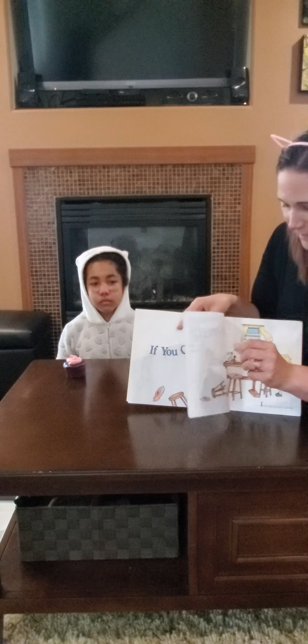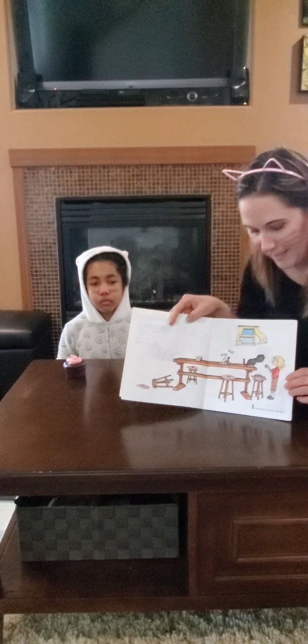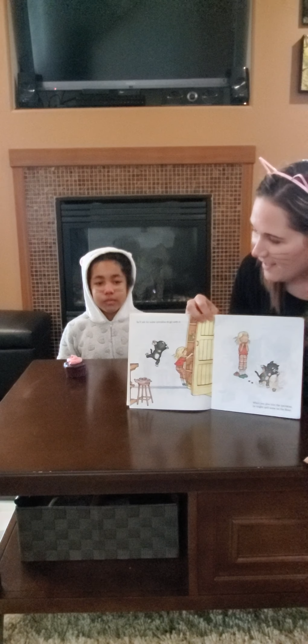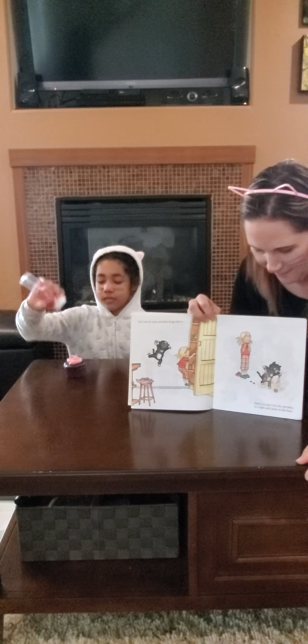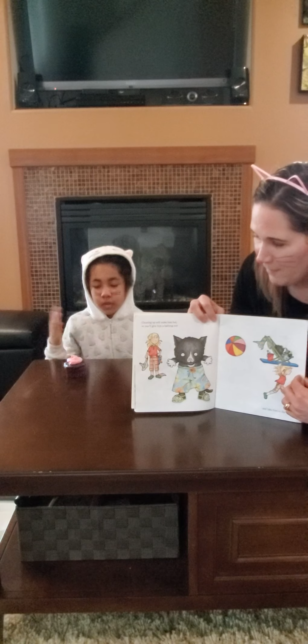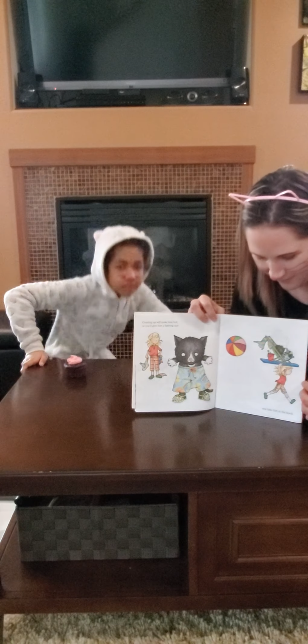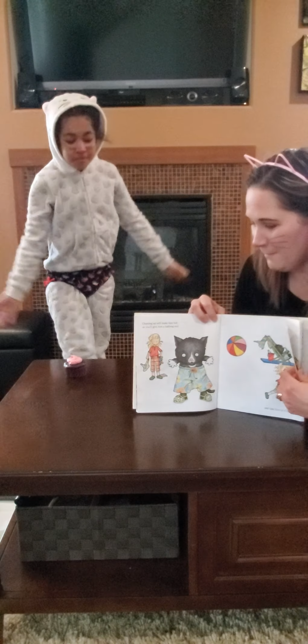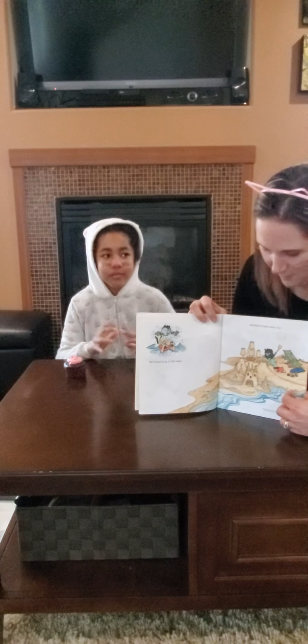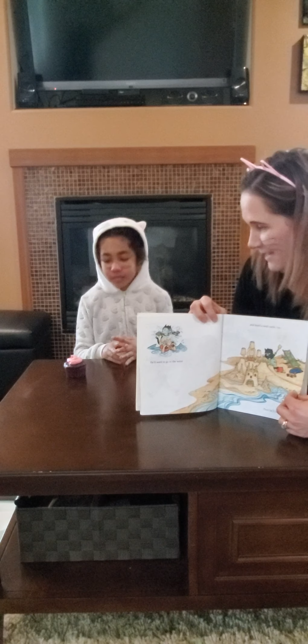If you give a cat a cupcake, he'll ask for some sprinkles to go with it. When you give him the sprinkles, he might spill some on the floor. Cleaning up will make him hot, so you'll give him a bathing suit and take him to the beach. He'll want to go in the water and build a sandcastle too.